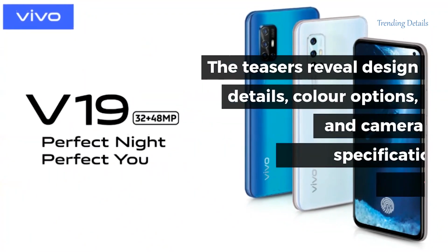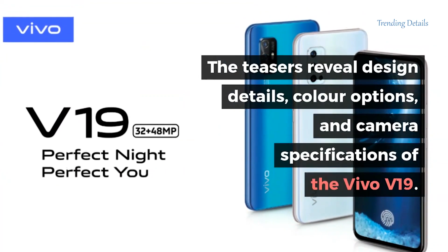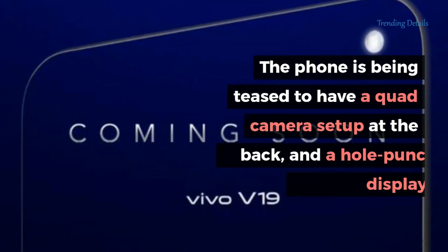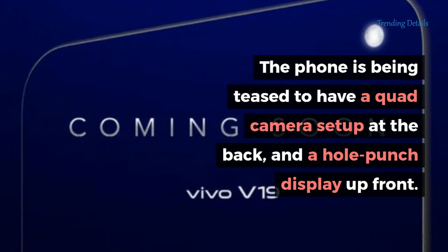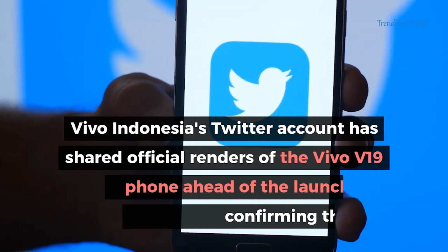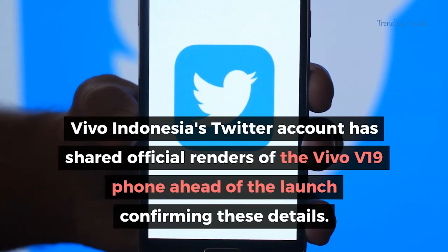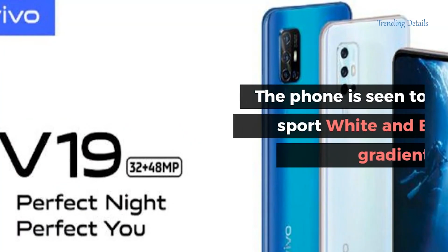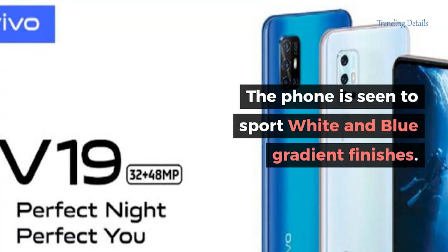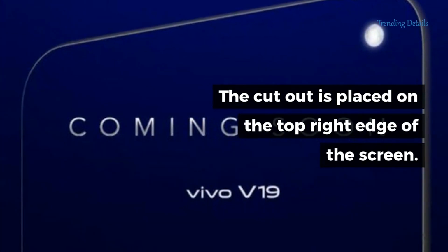The teasers reveal design details, color options, and camera specifications of the Vivo V19. The phone is being teased to have a quad camera setup at the back and a hole punch display up front. Vivo Indonesia's Twitter account has shared official renders of the Vivo V19 phone ahead of the launch, confirming these details. The phone is seen to sport white and blue gradient finishes, and there's a hole punch display at the front. The cutout is placed on the top right edge of the screen.